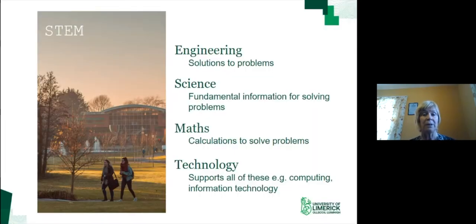So what I want to talk about, engineering to start with. So really when we talk about engineering, we're talking about giving solutions to problems. So if we've got a problem, how do we solve that? And I will give you some examples. Then science is really giving us the fundamental information that allows us to solve those problems. And without science, we wouldn't have engineering. Maths then, I suppose people are relatively familiar with maths, so it's really about using those calculations to help us solve the problems that need to be solved in engineering. And technology then supports all of these. So computing, information technology help us to work through our maths, our science and our engineering problems.